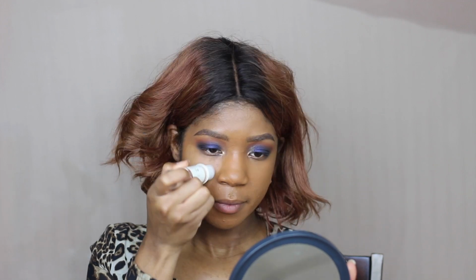So I'm going to take the Pure Cosmetics Cameo Stick and I'm going to use the highlighted shade, and I'm going to use that to highlight my face.